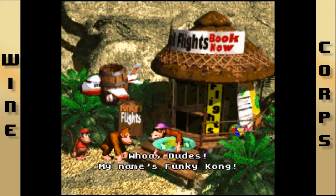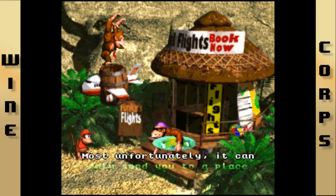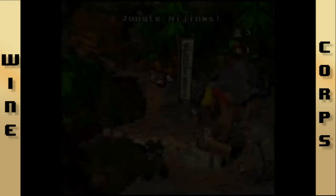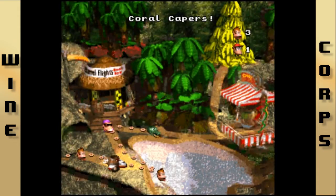So here's this guy. What was his name? Funky Kong? Yeah, right? Funky Kong. Funky Kong's barrel flights. That's right. He has bodacious jumbo barrels that can launch you to any point in the island. He is the epitome of the 90s. Yep. That guy is radical. This guy is super handy for transporting you quickly through the levels. And he's got a awesome tune.